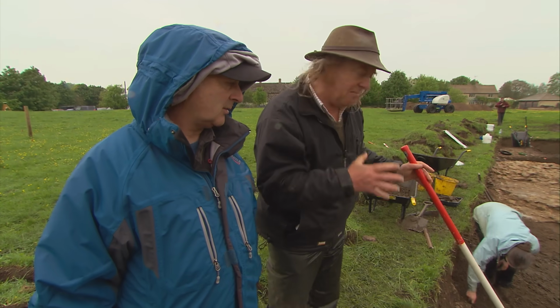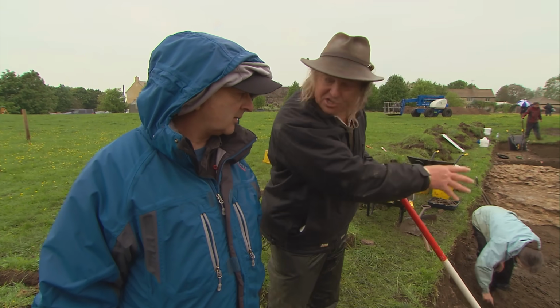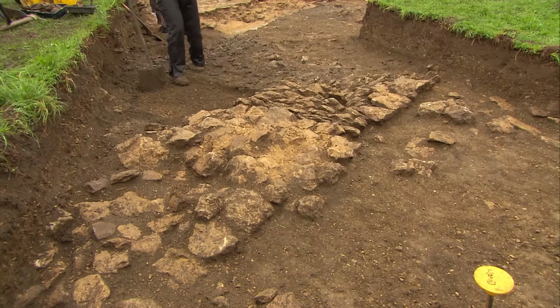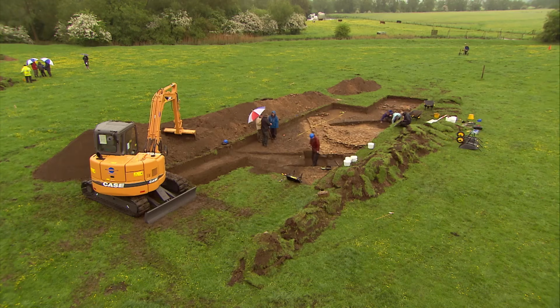Well, I don't know at the moment, but the shoddiness of that foundation implies to me that whatever it was was done in a hurry. So while Phil stands there scratching his head, we crack on with finding the rest of the castle.